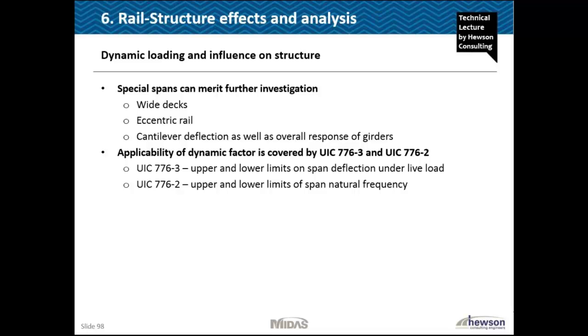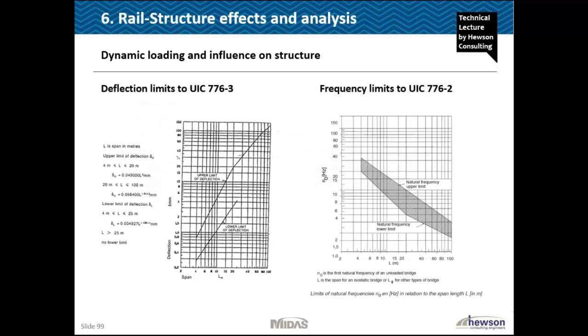One of those codes specifies a kind of upper and lower limit on span deflection as the live load passes over it, and the other specifies limits on span frequency, and both of those are concerned with ensuring that the dynamic response is within the range assumed by the dynamic factors being applied. So those are the criteria that are presented in those curves, the one on the left being for deflection limits and the one on the right being for natural frequency limits.